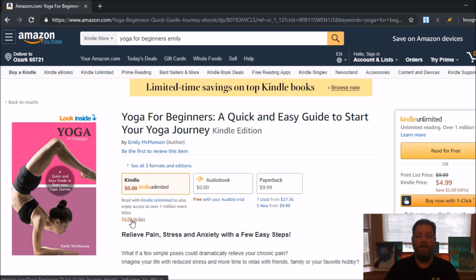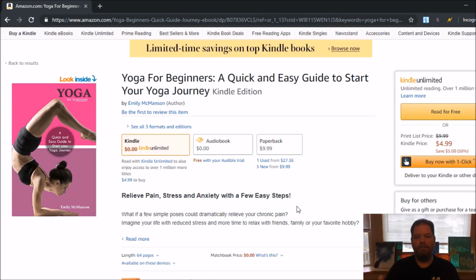$4.99 is a bit pricey for a short book like that, but they could be possibly doing it so that way people are more enticed to buy the paperback. I don't know. I would consider lowering the price of that to probably $2.99, but obviously you can do whatever you want. Okay, let's look at the description.